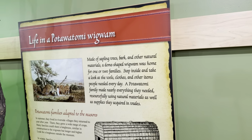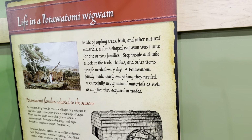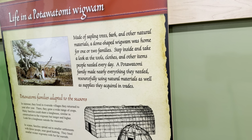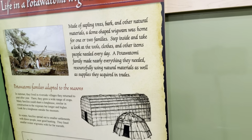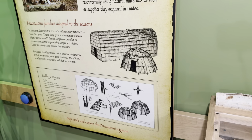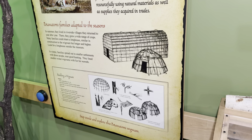And then we have life in a Potawatomi wigwam. Made of sapling trees, bark, and other natural material, a dome-shaped wigwam was the home for one or two families. Step inside and take a look at the tools, clothes, and other items. So they built their own homes, and basically they would adjust what they use for the building with materials for seasonal things.